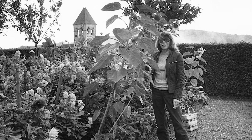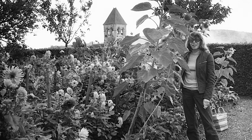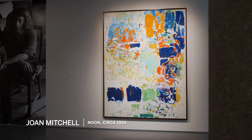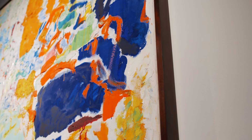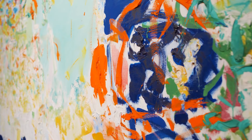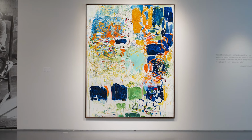In 1968, Joan buys a sprawling 2-acre estate in the Vétheuil countryside, about 35 miles from Paris. Vétheuil becomes her Garden of Eden, and it's where the following year she paints the audacious and resplendent masterpiece titled Noon. This kaleidoscopic chorus of color is what makes Noon sing. The bright tangerines are balanced by navy blues, sunny yellows hang next to plains of verdant green, aquamarines, lilac, and red rose are daubed and whipped throughout. Noon is over 8 feet tall, so to stand in front of it is to be immersed within it.